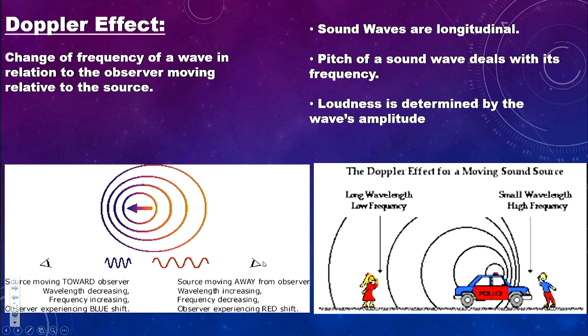The Doppler effect is an interesting principle. It says that the change of frequency of a wave is in relation to the observer moving relative to the source. So the example over here is that if you have a police car and it's coming at you, you're going to hear that siren, and it's going to be really, really loud, and as it passes by you, it kind of fades off.